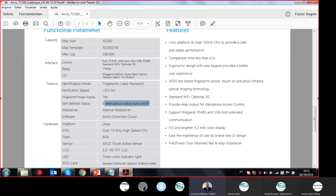Attendance status auto switch. This is interesting because you can configure this in the device, and the device can, by the time the user punches the time, for example, let's say we configure it from 6 in the morning until 9 in the morning. I want that all the events between this time range will be counted as an in for my time attendance system. So I can make this kind of configuration with this device, with this function, self-defined status.